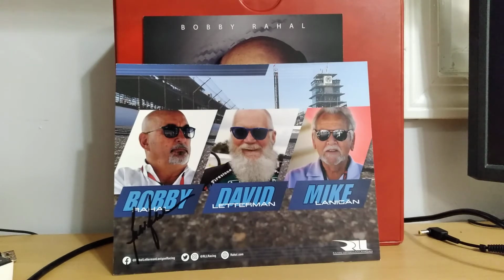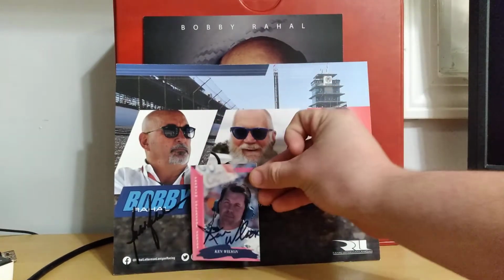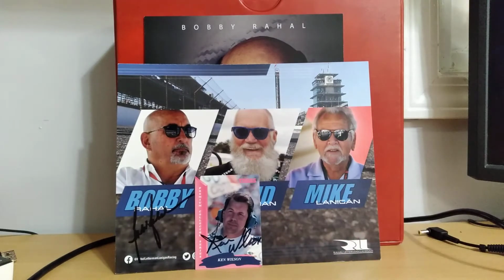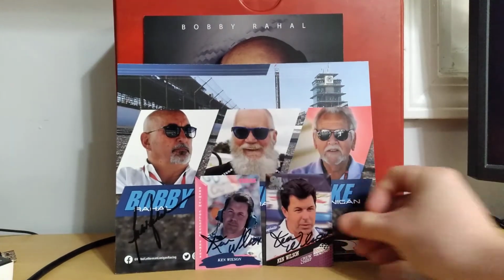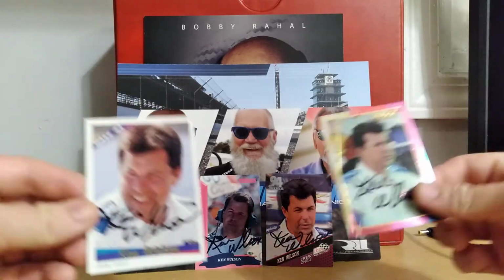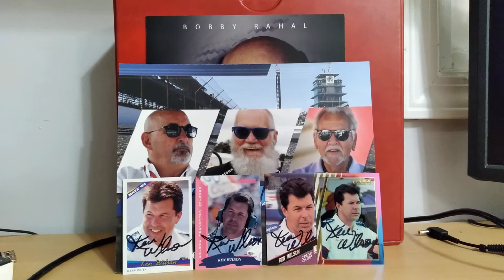Next one is a 4-of-4 return on some 90s racing cards. These are coming back from former NASCAR crew chief Ken Wilson. So got them on the 92 Trex, 94 Finish Line Racing Silver, and then both of his 94 Max cards. So pretty quick return there. I think that was only about 2 or 3 weeks.